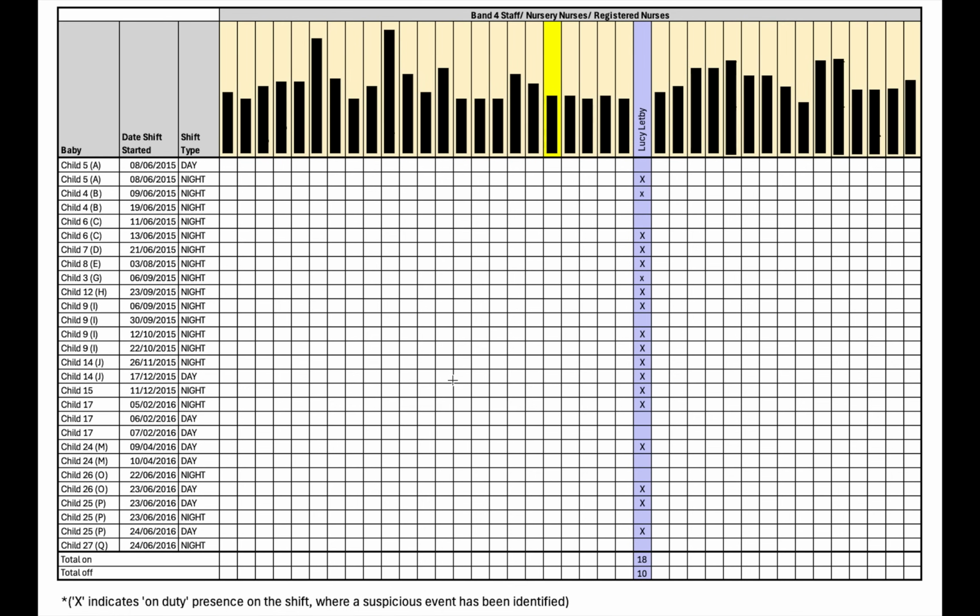Then on top of this, we also know that Lucy isn't present for numerous deaths now, and numerous collapses, I should say. We know this because of the Unheard article. There's at least 10 collapses that she was linked with that she's not on duty and not present. And then there's numerous other collapses on the unit as well.